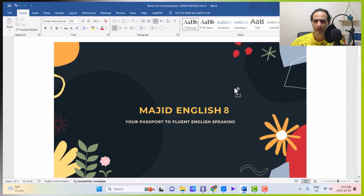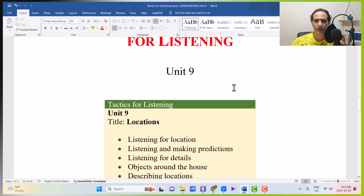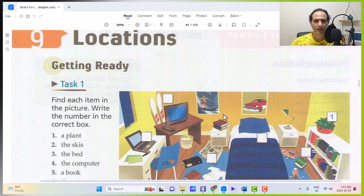So our word file is telling us that today we are in unit 9 of Tactics for Listening, talking about locations. Generally today we are talking about locations, making predictions, listening for details, listening for gist of ideas, objects around the house, describing locations, and contracted not, which is, for example, is not, isn't, are not, aren't, and things related to that.